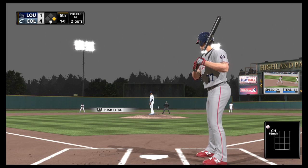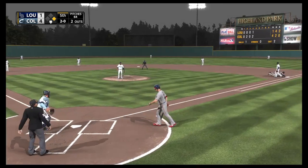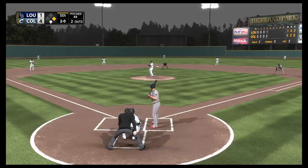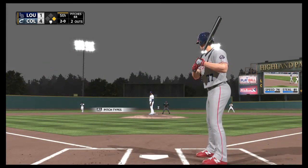Hey, get your pitch. Make it happen right now, kid. And they pitch out here, but nothing's going on. Hey, get your pitch up there. Let's go. Now a throw over. And he'll get dirty, but he's back in safely.